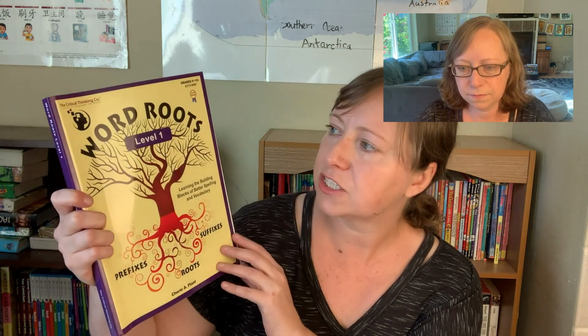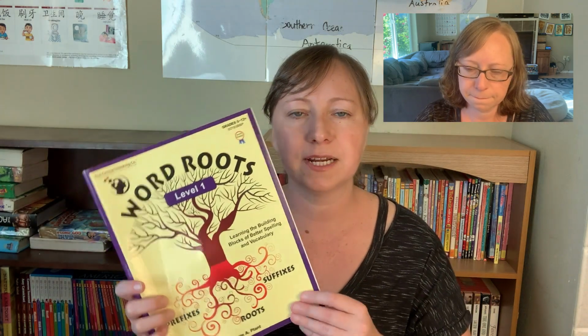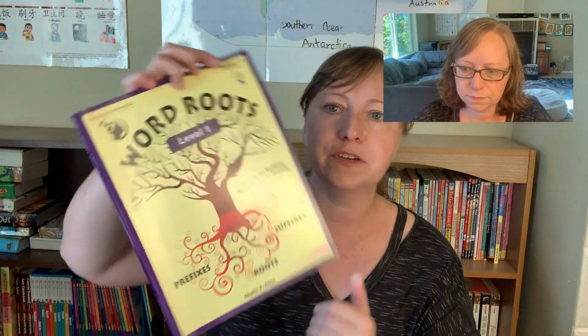So my sixth grader, I was just trying to find some things to challenge her a bit. And so she has been working since last year on this Word Roots Level 1, just a way to grow her vocabulary. She's actually very gifted in language and vocabulary, so that is her strength. So this is just adding on to that. It says grades 5 to 12. I would suggest that if you've never done root words before or word roots before, you do start with the beginner level.